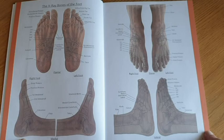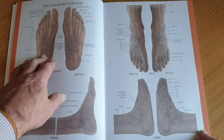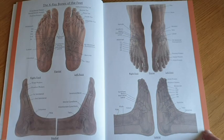Now, you may know that with some of the charts, I have commented on the similarities. There are no similarities with this chart whatsoever. The reason being is because this book has been created from a completely different start point. It has been created from x-rays, actual x-rays of the feet. And I know that these are x-rays and not artistic drawings, because I actually know the owner of the bones of these feet. Yes, you heard that right. He is still alive. That's very, very good news.